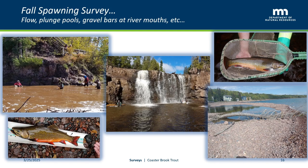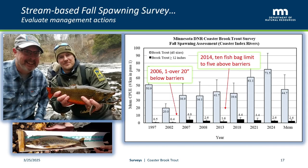And then with low flow years, what we see is gravel bars forming from northeasters on Lake Superior, blocking off the river mouths. If we don't get a good flow event in the fall to push that gravel out, fish can't get in. We've used this survey through time to evaluate our management actions. 2006, we instituted a 20 inch minimum size limit below barriers. And then 2014, we reduced the above barrier bag limit from 10 brook trout down to 5 brook trout.